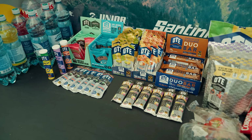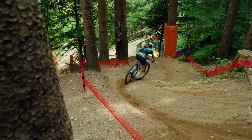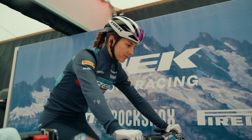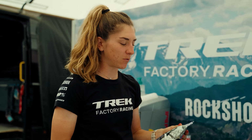In training, I primarily use the bars, the Anytime bars and the Duo bar. And sometimes I'll take a gel, maybe if I'm doing an interval workout, especially when I'm doing longer training, like a big endurance block. I like to use the Super Carb because it helps me keep up on my carbohydrate intake so I don't bonk. I can keep riding for 4 hours and get to the end of the ride and not be starving.